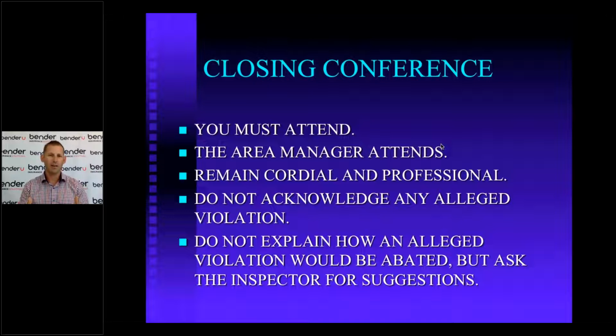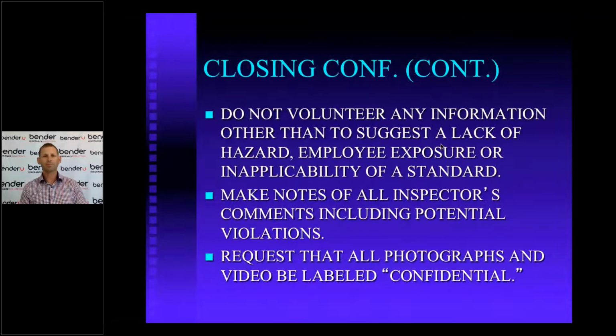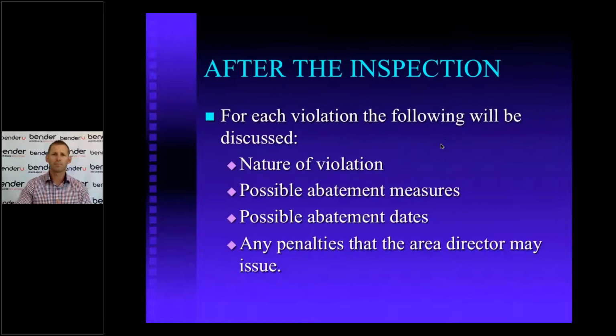The whole reason for them coming out is they're trying to better your facility, your job site. They want to see employees be safe and kept safe. They're not out there to just bury companies in fines, okay? So the whole reason for them is they're required to keep everybody in check and keep everybody safe, all right? During that closing conference, don't volunteer any information other than what they want to see, okay? Make notes of all the inspector's comments, including potential violations, and request that all photographs be labeled confidential. So if you were in a serious situation, maybe it was a fatality or a serious injury, that's when you want to do the confidentiality, okay?